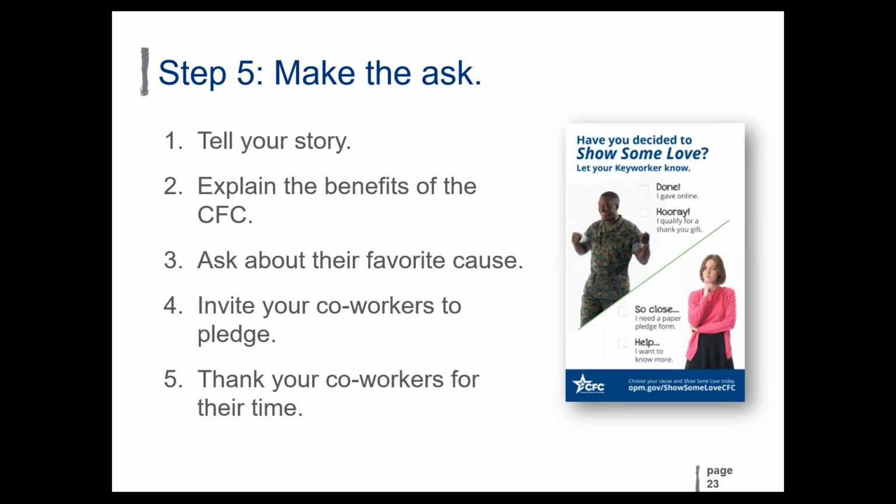So then when you want to talk about why the CFC is great, and we have tools to help you do that, you can also use a new one called the response card. And on this screen, you'll see one side of it as well. So you can print these off from the website and use them as a prompt with your coworkers to show them the 6 wonderful reasons why to give through the CFC. You can ask them about their favorite cause and then show them how to use the online charity search to find participating causes that resonate with them.